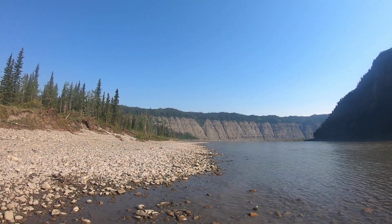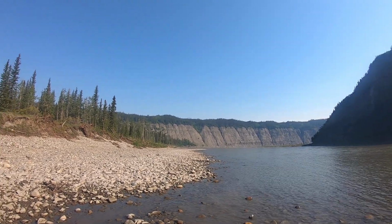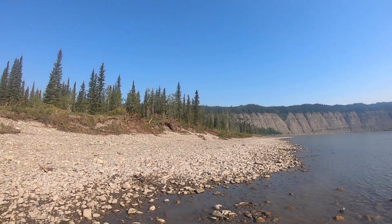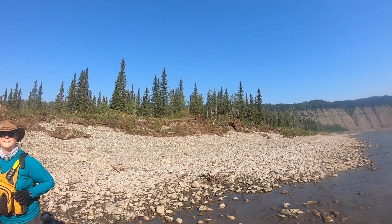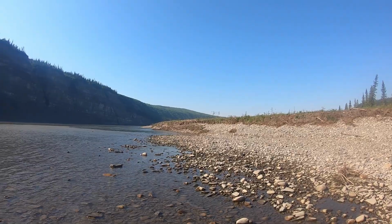You can smell a little bit of smoke in the air. It seems like there's a forest fire somewhere. Could be hundreds of kilometers away, but you can see the haze in the sky a little bit too. A few days of dry weather and then you get fires.